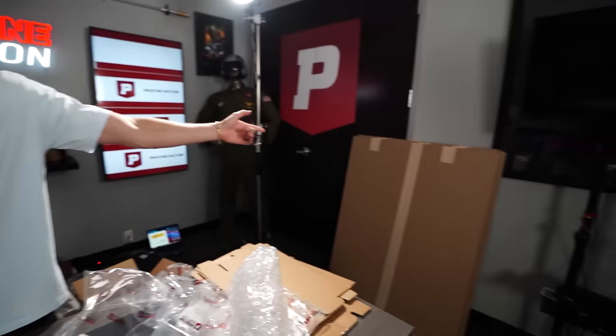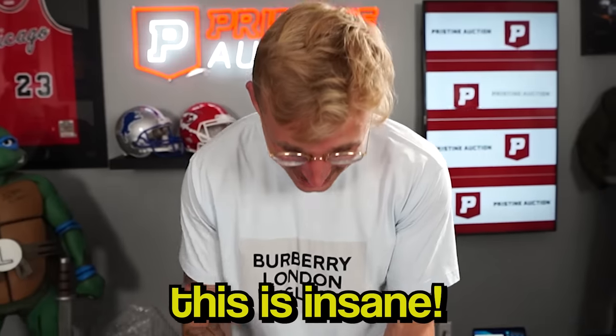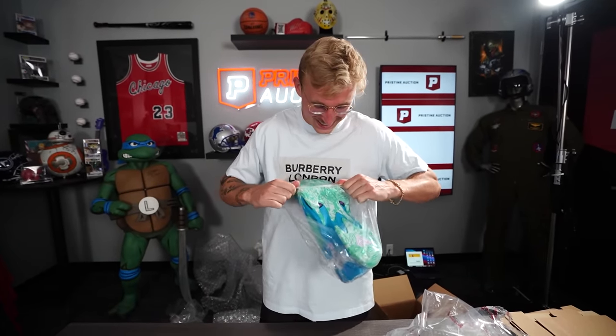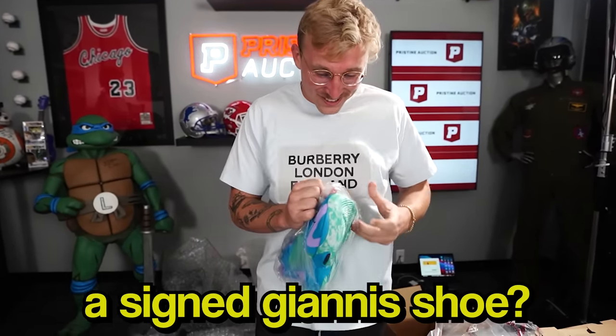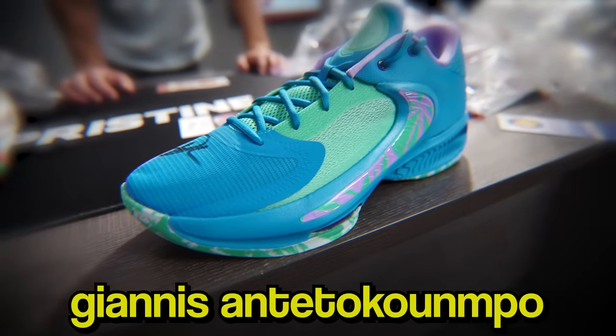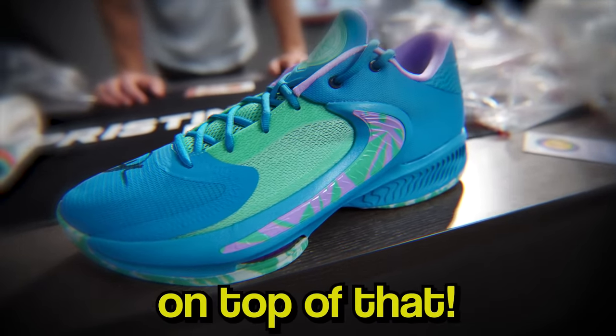Shit. We haven't even started on these boxes yet. What is going on? This is insane. Dude, this shoe's in pristine condition too. A signed Giannis shoe. Dude, this goes hard too. Greek Freak. Giannis Antetokounmpo's signature right up on top of that. A legit all-star Olajuwon. A legit all-star Larry Bird. Giannis signature. Steph signature. Klay signature. Luka. D-Rose. This is crazy.